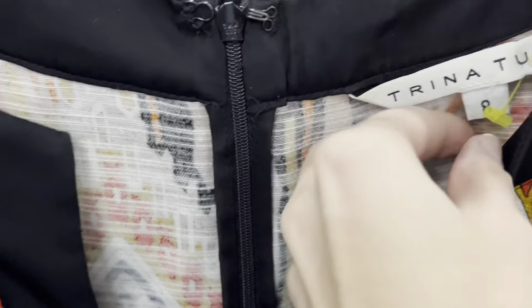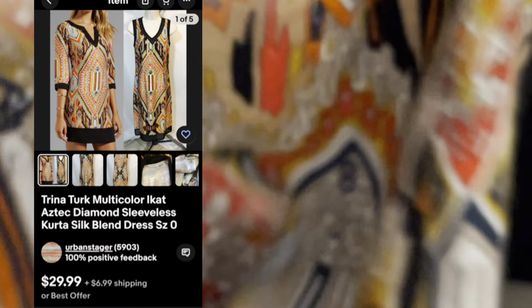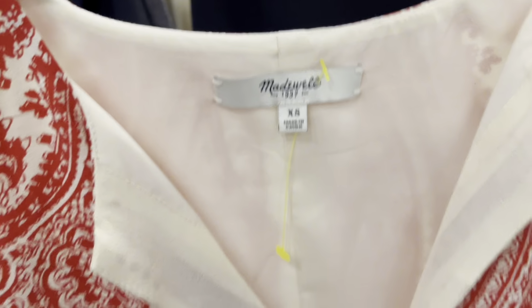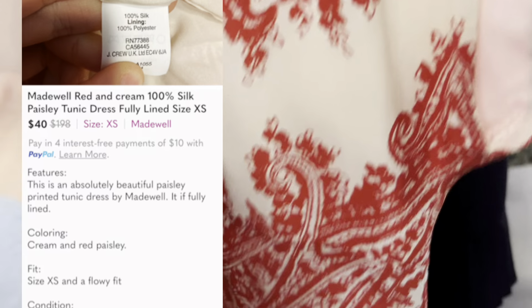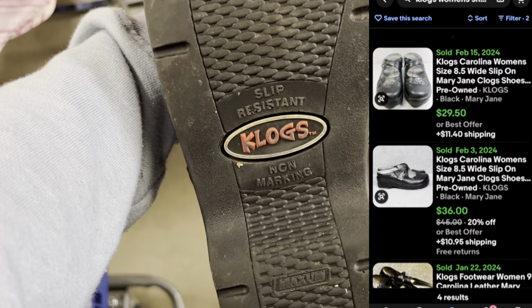So then I picked up a couple of dresses. This first one was a Trina Turk dress. I love the tribal look, and I realized it was part silk, so that was good. And then I saw this extra small Madewell. It was like a kimono type dress, and it felt really great, and it was 100% silk, so I got that also. I picked these clogs up just based on style. We will see how they do.